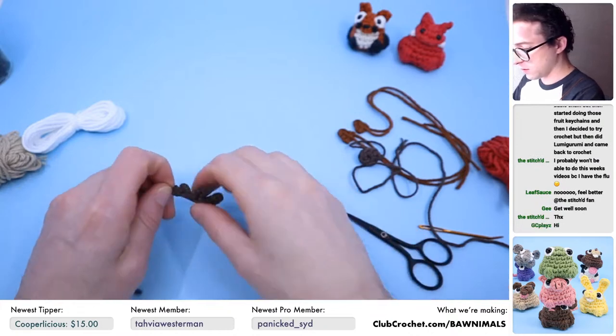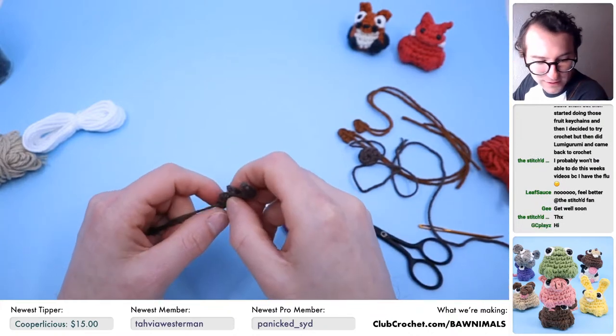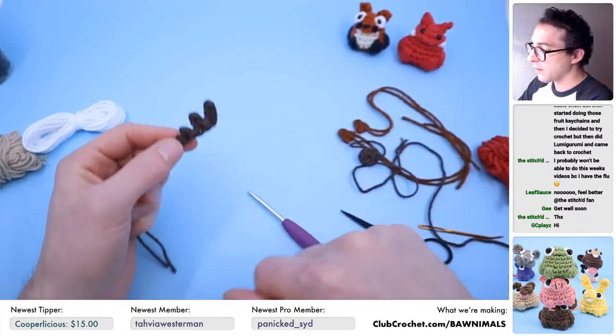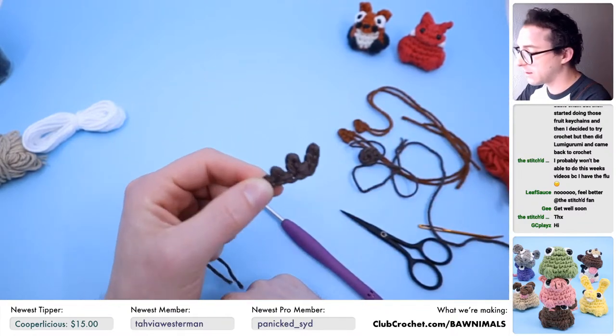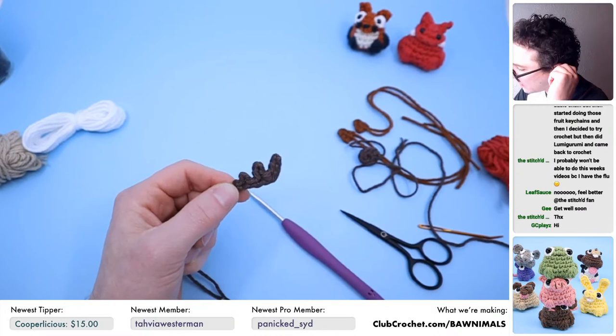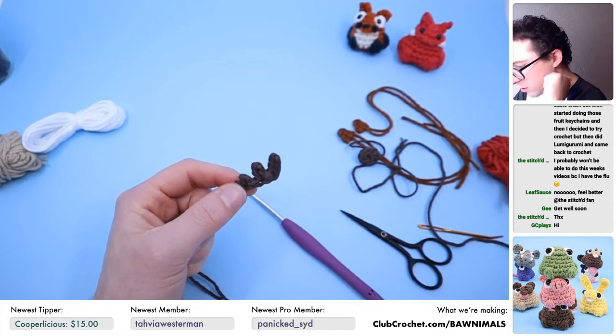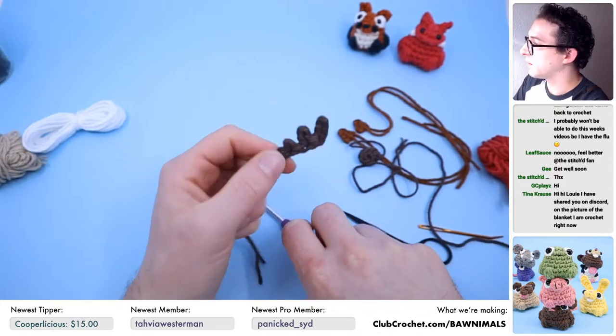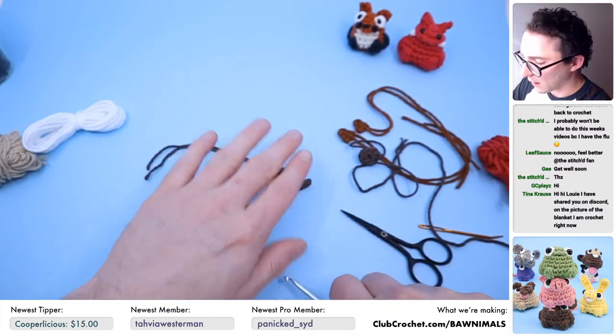Okay. Oh, the Stitch Fan has a flu. Well, I'm sorry about that, but I hope you get better soon. That could work as an antler, I think. I think that could work as our antler. Yeah, let's go ahead, because look at that. That looks pretty crisp to me. That was pretty easy to make.